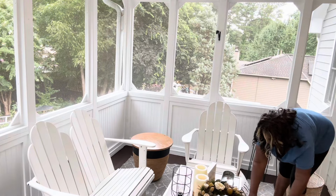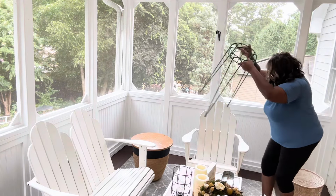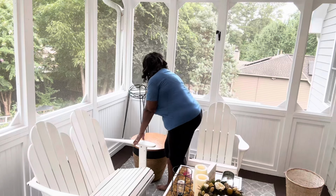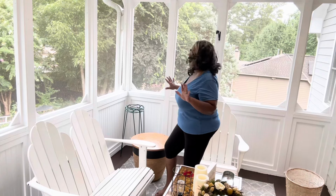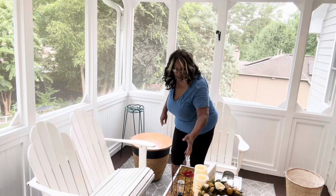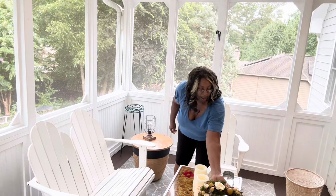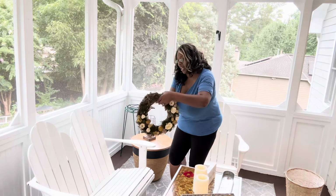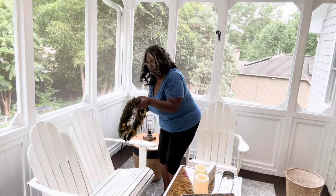I did want a tall plant stand, so I was able to find one. I'm going to sit it back there, and I think I'm going to try to find a plant that sort of droops over, like cascades over, which I think would look nice. And this here, I got this gorgeous wreath. I just like the earthiness about it. And I'm going to put it here.